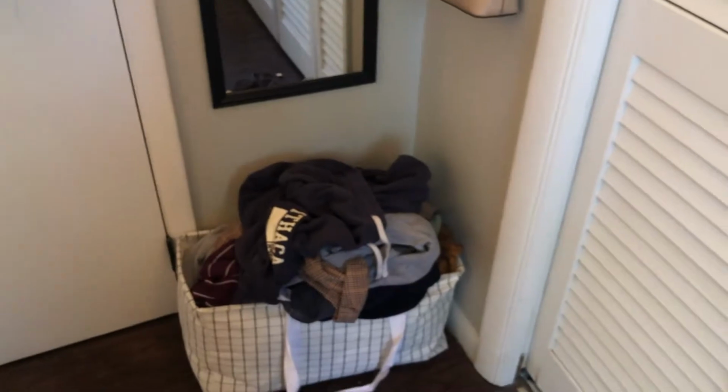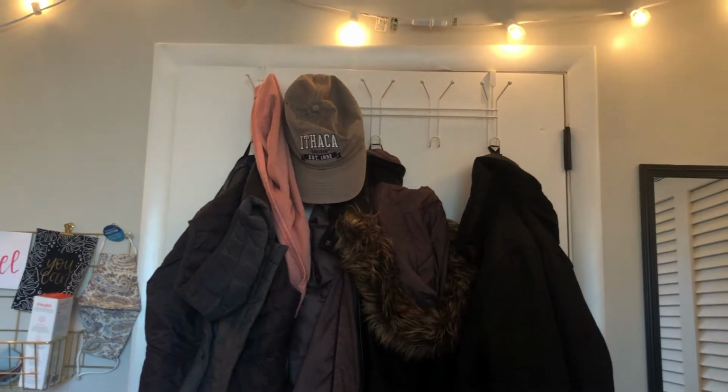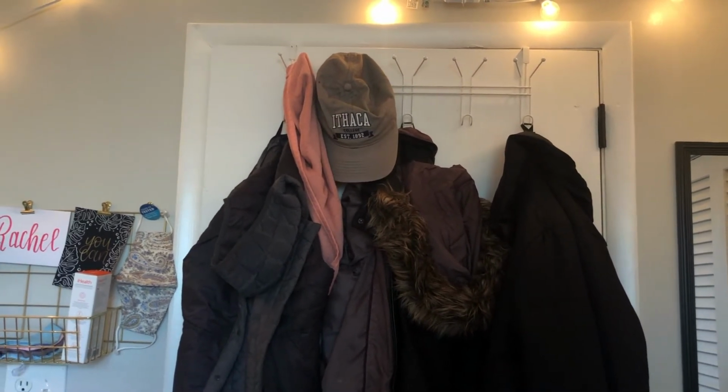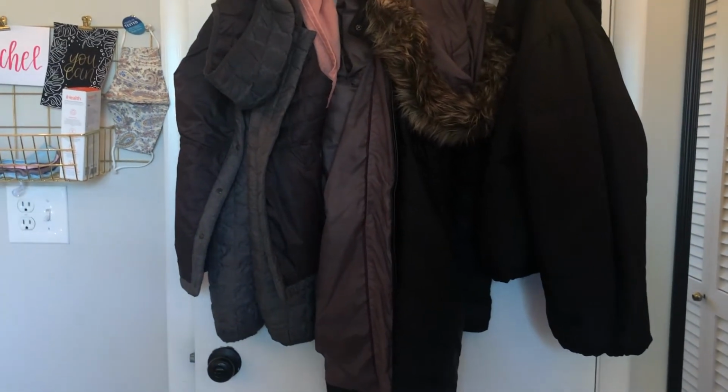And then this is my laundry that by the time you're watching this video, hopefully I will have done. And then this is for whenever it gets cold in Ithaca, which will probably be literally tomorrow, because the weather is what it is. These are all my winter jackets and my sweet Ithaca hat.